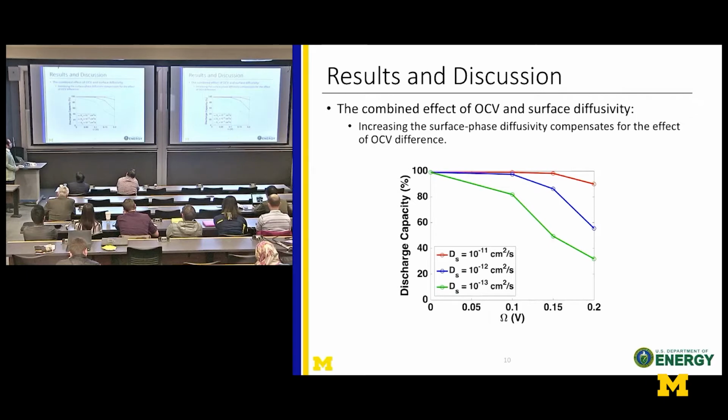So we looked at the discharge capacity. We looked at how discharge capacity changes by increasing the OCV difference. As you can see, as I mentioned earlier, discharge capacity decreases as you increase this OCV difference. However, the amount of decrease is much smaller if you increase the lithium diffusion coefficient in the surface phase. So this is telling us that we can actually recover some of that capacity loss because of the OCV difference by utilizing a material that has a higher lithium diffusion coefficient in the surface phase.